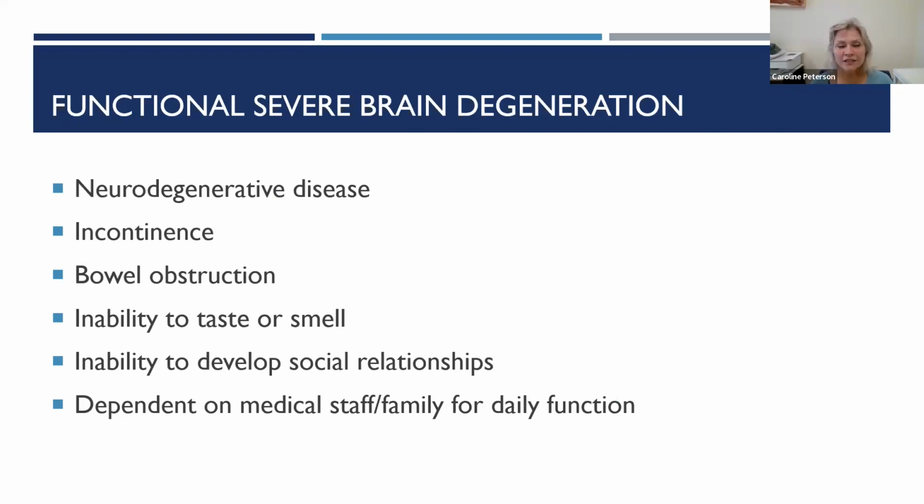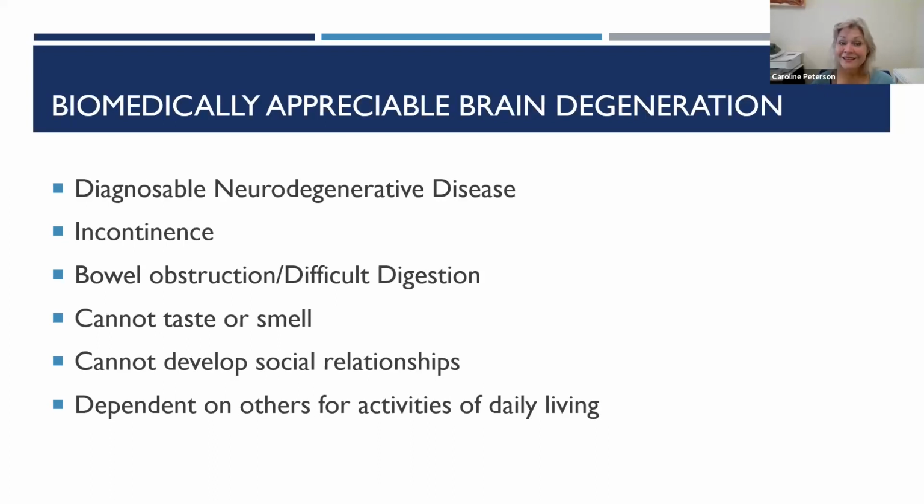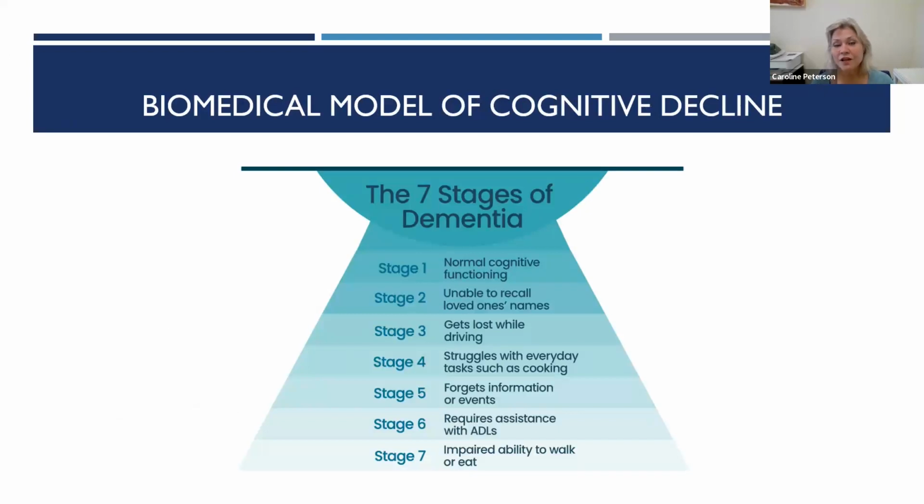The constipation has developed to such a degree that we have bowel obstruction, lost taste and smell, and the inability to develop social relationships. People just are pulled back into themselves. And this is where people start to really rely on medical staff and family for meeting their daily needs. This is a diagnosis, and this is biomedically appreciated brain degeneration. And about the time that you may stop remembering somebody's name.